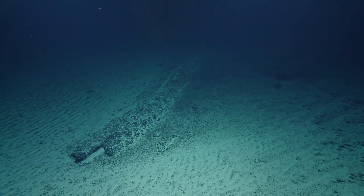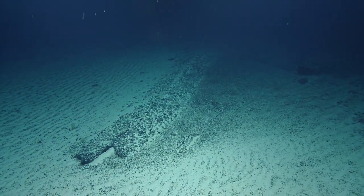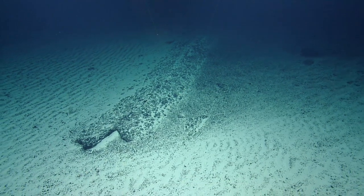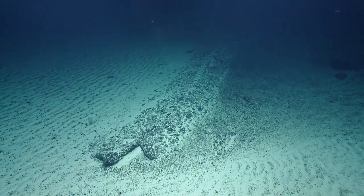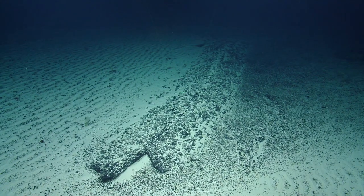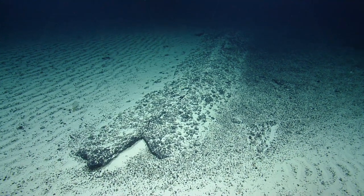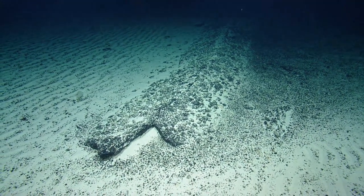This looks very cool. Looks like a bit of buckled crust. Maybe a little downslope movement caused the crust to buckle up here. Interesting. Yeah, it's a very defined line.